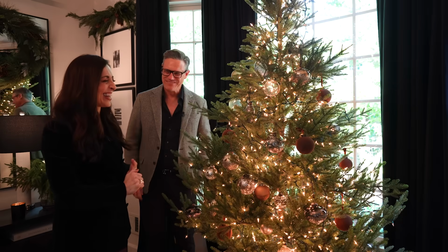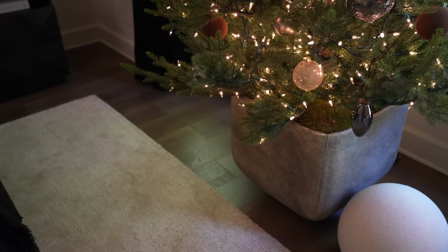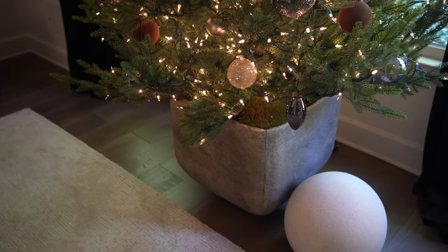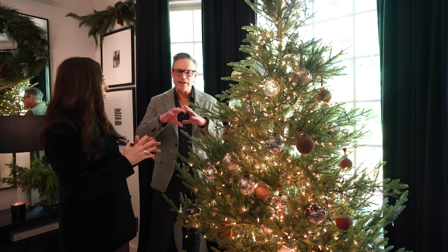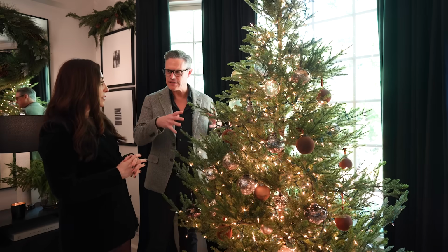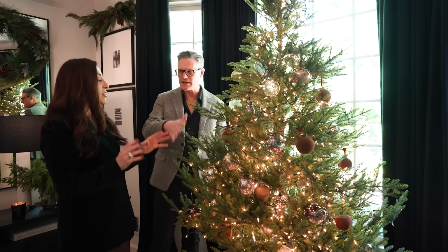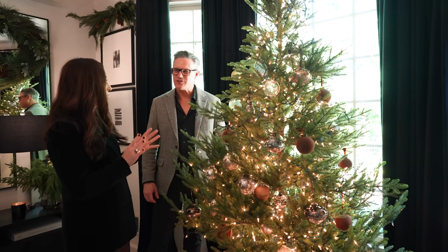Well, actually, this is the one that's normally in our family room, but this planter fits the tree stand. You found this other tree stand. I found a different tree stand. It's a giant circle, so it's a little more sturdy inside of a base like this. In fact, we actually filmed that for you. Can we just back up for a second and let them see that?